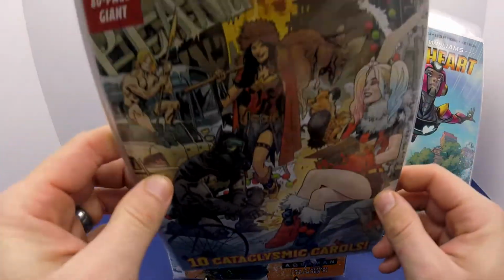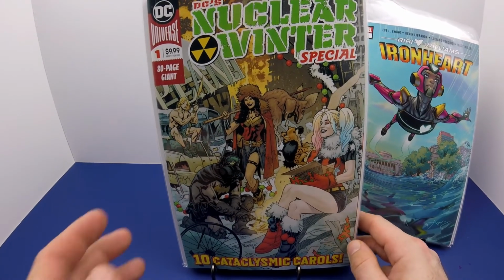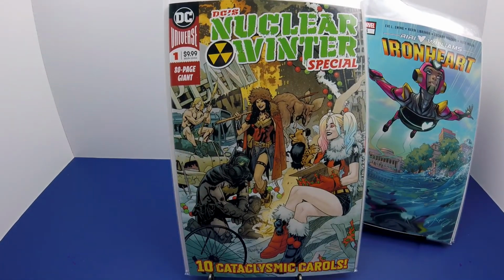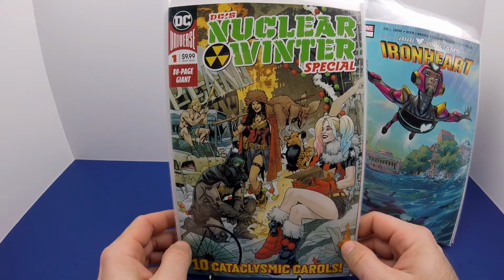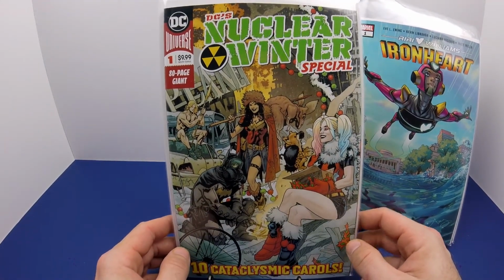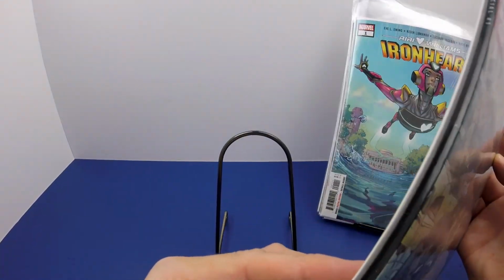And last but not least, we got the Nuclear Winter Special. That book was $9.99. 10 Cataclysmic Carols. So it's got a Christmas vibe to it. Batman in the face, gas mask. Wonder Woman's carrying a kangaroo rat. I don't know. Harley Quinn's opening a present, Jackal. It's a square bound book, 10 stories.